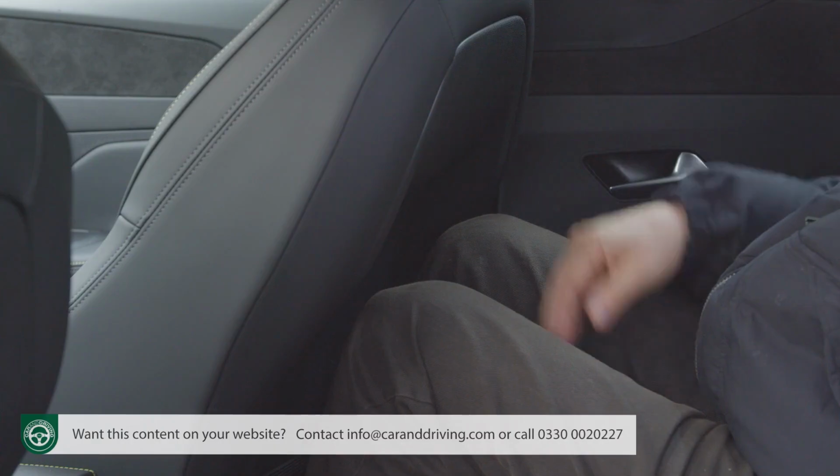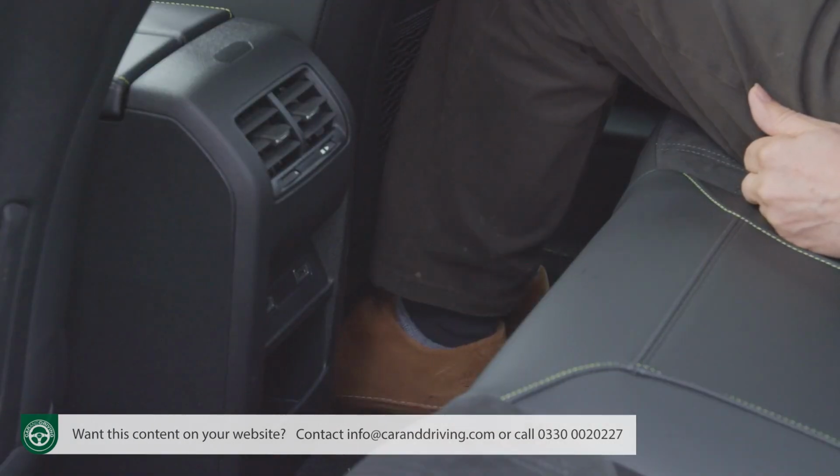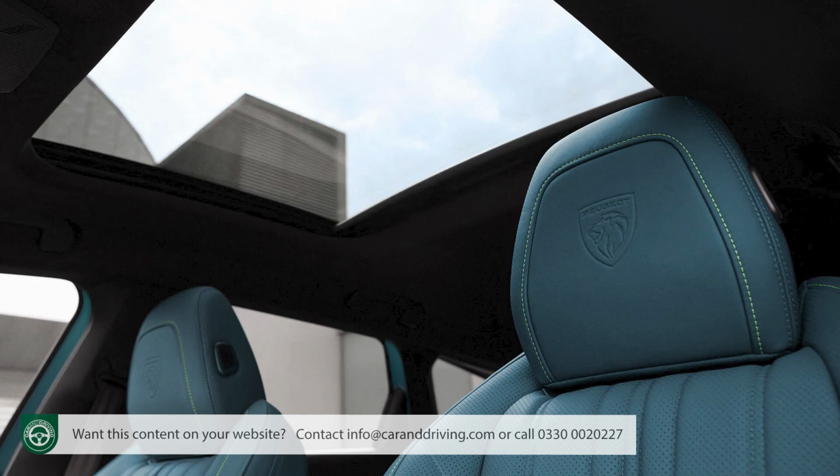The scalloped out seat backs don't help too much with space for your knees, but there's lots of room to slide your feet beneath the seats ahead. Headroom's not overly generous either, so you shouldn't be tempted to further reduce it by specifying the optional panoramic glass roof.